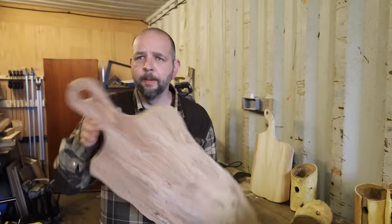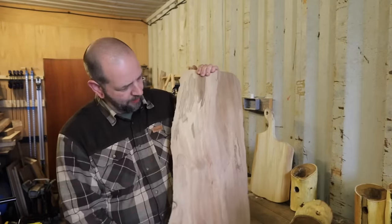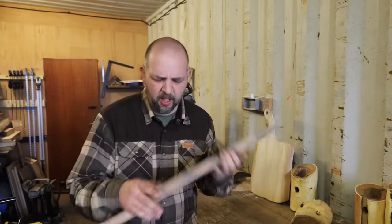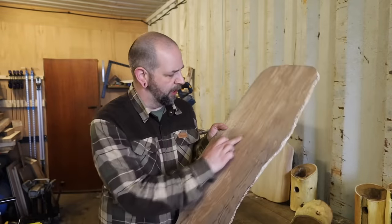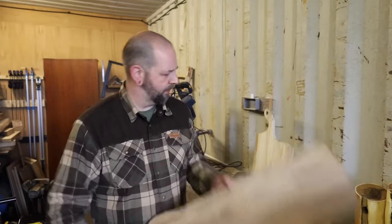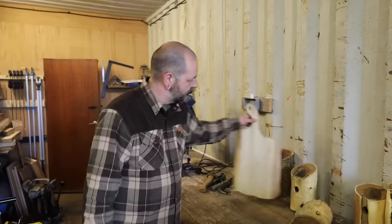Right, that's starting to come up quite nice now. Done a bit of a wavy edge on one side to match the other side. It's gone through the thickness planer, but it's going to need a lot of sanding and finishing, etc. I think this one's going to have resin in it as well. Just clear resin for the sort of cracks and stuff. But yeah, there's a few of these in progress.